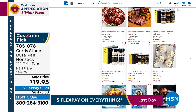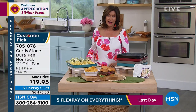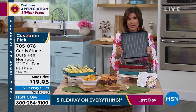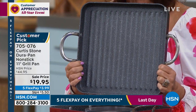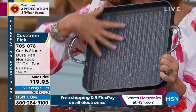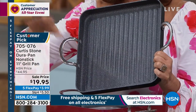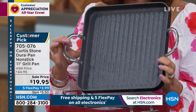Now, we're going to continue on, though, because while you're ordering that, you will probably want to add in what I have coming up now, because this is also a customer pick. It's your grill pan. Perfect time of year for that, because the thing about using a barbecue grill is it's either too cold, or too hot, or too buggy. So now you can grill inside and not even have to worry about the cleanup. This is DuraPan. And don't forget, metal utensils, absolutely fine. $19.95. Again, over a half price sale on this.